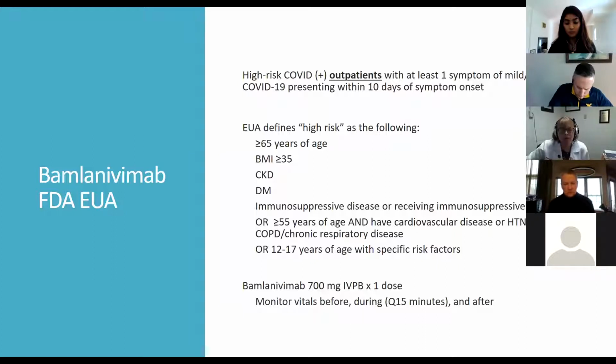And these were the risk factors they identified. So older age of 65, a BMI of over 35, chronic kidney disease, diabetes, or other immunosuppressive disease or on immunosuppressive treatment. Their second group was those who were 55 years of age and older who had risk factors of heart disease, hypertension, or chronic lung disease. And separately, there was a look at children ages 12 to 17 with specific risk factors. Some of those risk factors included sickle cell disease, congenital heart disease, other immunosuppressing situations, as well as severe obesity in children.